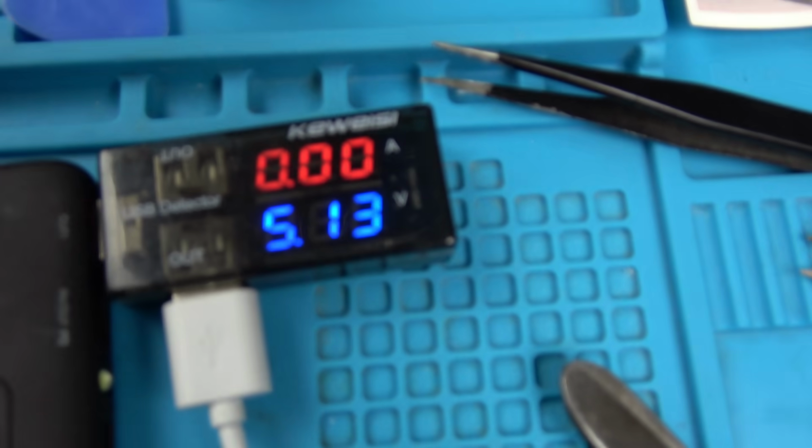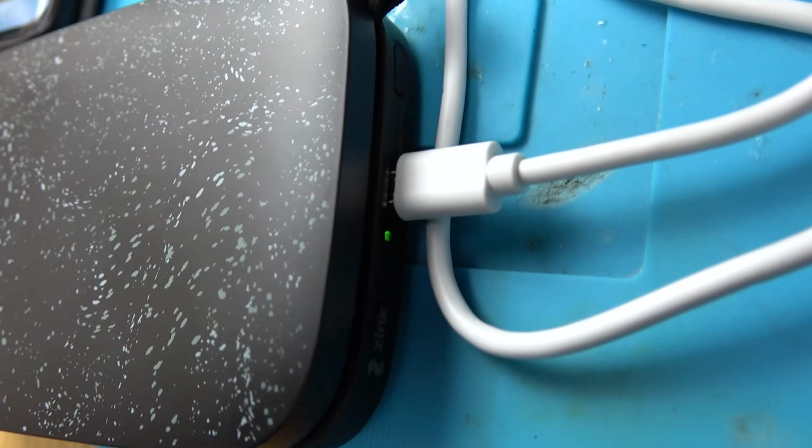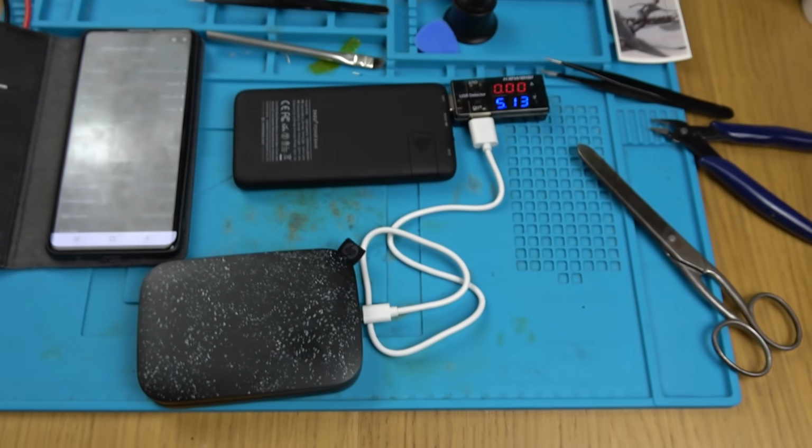And it's not drawing anything. Look at that, 0 amps. Fantastic. Oh, and it's gone to green. Brilliant news. So it looks like it's working. What a result. That's fantastic.